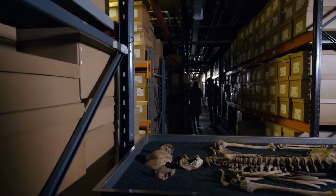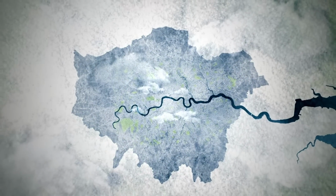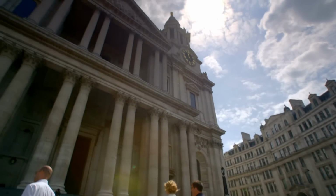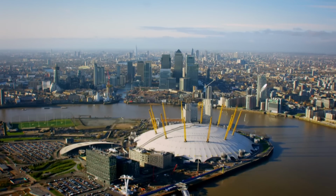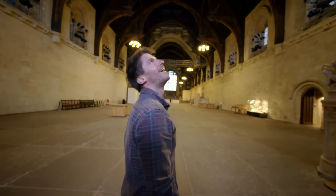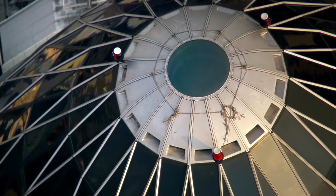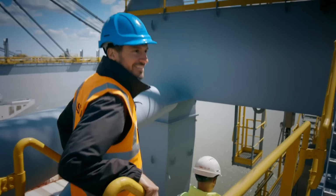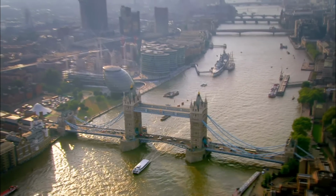In this series, we'll reveal the crucial events that changed the very shape and size of London. I'll be digging down into the latest research to uncover conflict, betrayal, and power politics. I'll be getting special access to some of the city's most extraordinary sites. And I'll be exploring the innovation and engineering brilliance that gave rise to London's most famous landmarks. So join us as we go on an amazing journey. Absolutely brilliant. To discover exactly how this incredible city was created.